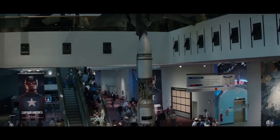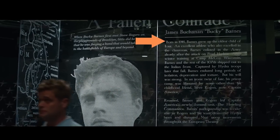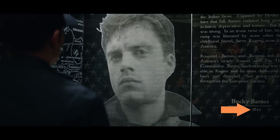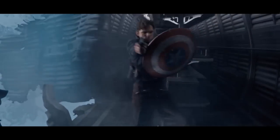But Cap should probably have been tipped off when the story of Bucky's disappearance, and even his life, didn't quite add up. According to the museum display of the fallen soldier, Bucky was born in 1916, but the same plaque also claims he was born in 1917 at the bottom, and died in 1944 when he fell to his presumed death in the first Avenger. Okay, so he died in 1944 then.